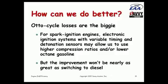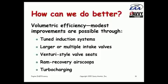And once we have smart variable timing ignition systems, we don't have to have all that detonation margin that we presently have to have for safety. And so we can increase the compression ratio. Now, we're not going to be able to increase it to 18 to 1, but maybe we can increase it to 10 to 1 and get lower Otto cycle losses. So the diesel engine is probably the best solution to the Otto cycle loss problem. For spark ignition engines, variable timing electronic ignition with detonation sensors will help improve that. Volumetric efficiency: there are a lot of little things we can do to improve volumetric efficiency a little bit.